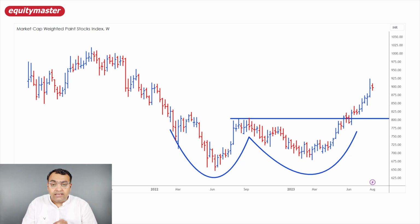Now, if I look at the second chart, which I have created with the market cap weighted paint stock index, and remember this is ex Asian Paints, so I'm not considering Asian Paints here. The total market cap of the 6 stocks: Berger Paints, Kansai Nerolac, Indigo Paints, ExxonMobil, Sirca, and Shalimar Paints, combined, is around 1.18 lakh crores as per the closing on Friday. And the Asian Paints market cap is around 3.2 lakh crores. So there is a huge difference, and that's the reason I have taken this chart ex Asian Paints, to look at how these small caps and mid caps are performing in the paints sector.